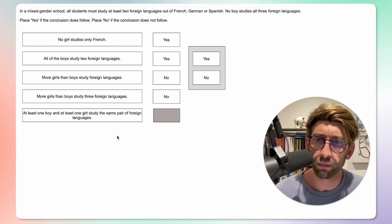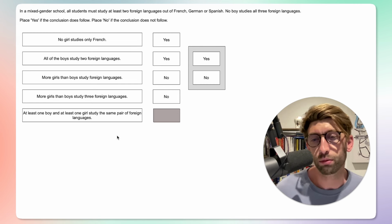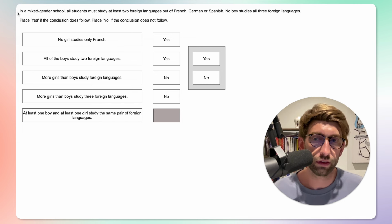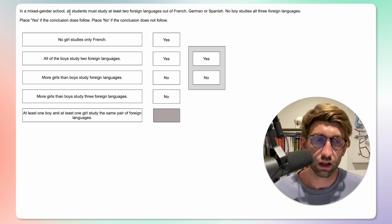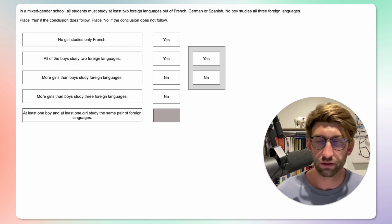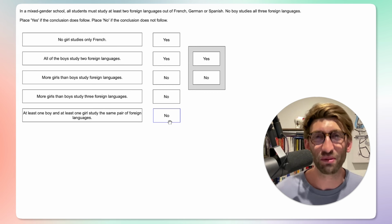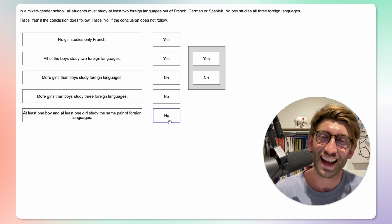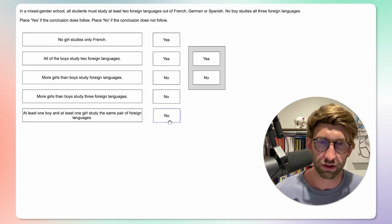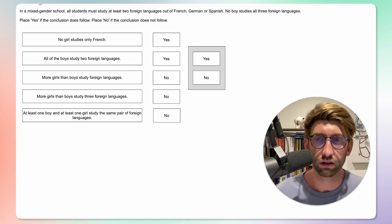At least one boy and at least one girl study the same pair of foreign languages. So again, you don't know this. I would assume that's probably the case, right? But we've not been given the number of boys in the school, or the number of girls in the school. Could be 3 boys and 3 girls for all you know. You cannot infer anything from that. If you saw the verbal reasoning version that I did of this, I got quite a few wrong actually. But I'm pretty confident that every single one of those is correct because it's logical and it makes logical sense.